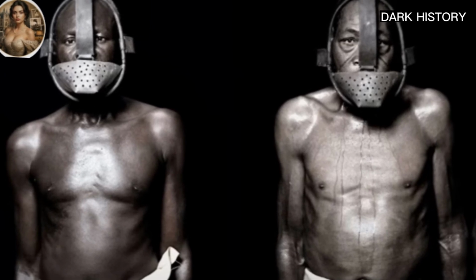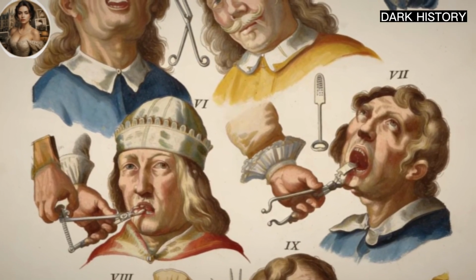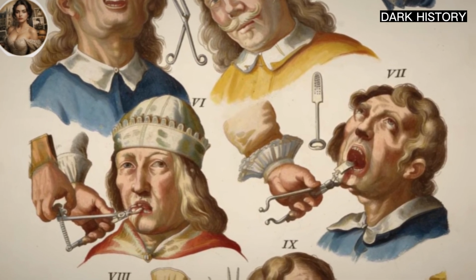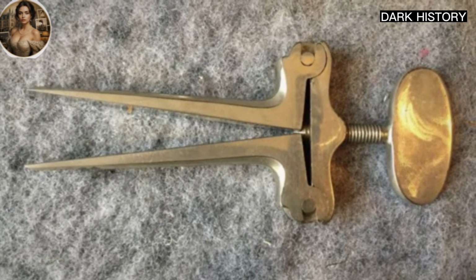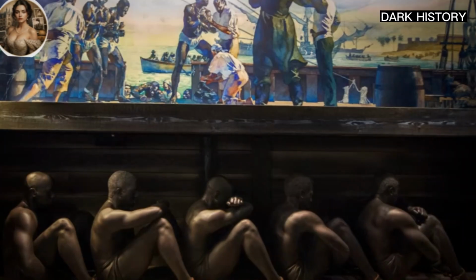Iron gags forced mouths open against a person's will. Metal masks prevented people from eating. Spiked collars made something as basic as lying down nearly impossible. Over the next few minutes, we're going to uncover 40 real objects preserved in museums across the United States, Brazil, and Africa. Every one of them was created to injure, scar, or break another human being.